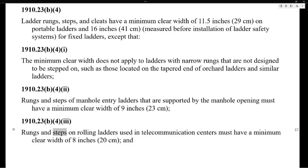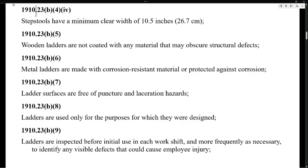1910.23(b)(4)(iii) Rungs and steps on rolling ladders used in telecommunication centers must have a minimum clear width of 8 inches (20 centimeters), and 1910.23(b)(4)(iv) Step stools have a minimum clear width of 10.5 inches (26.7 centimeters). 1910.23(b)(5) Wooden ladders are not coated with any material that may obscure structural defects. 1910.23(b)(6) Metal ladders are made with corrosion-resistant material or protected against corrosion. 1910.23(b)(7) Ladder surfaces are free of puncture and laceration hazards.